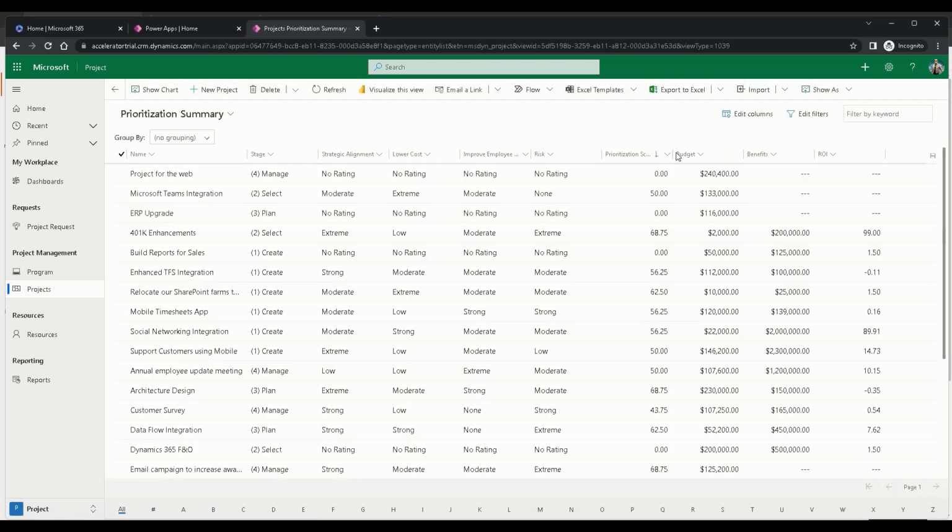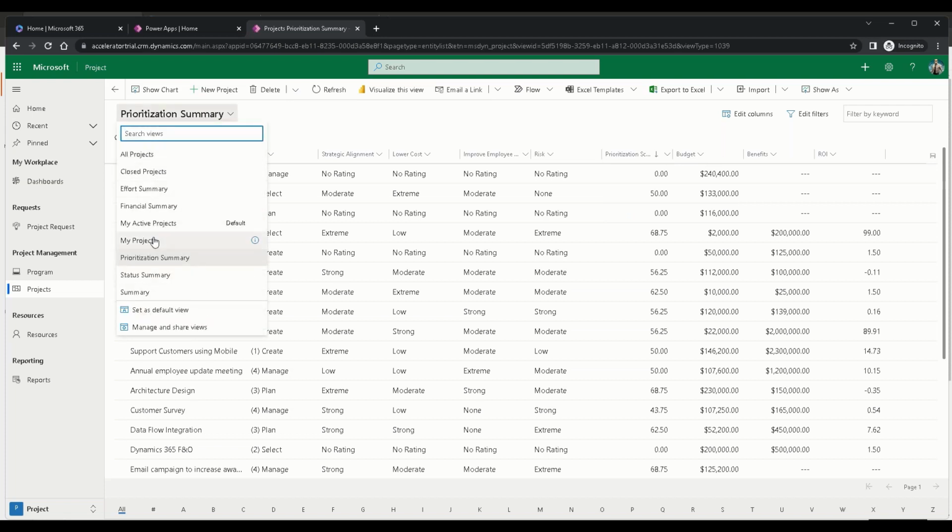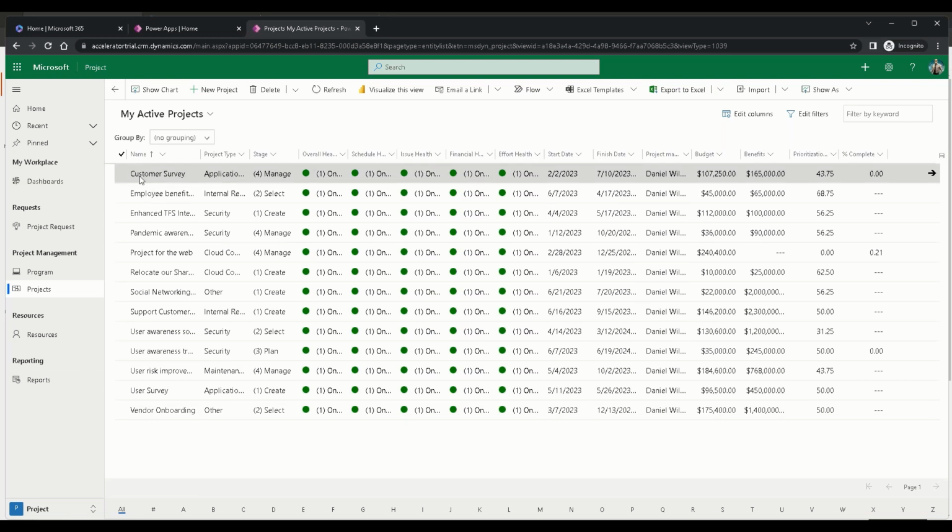If you want to see it based on prioritization scores. I'm going to go back to my projects. I have some health indicator stoplights here that I can configure. All of these columns, again, can be changed depending on the view, the information that you want to see.